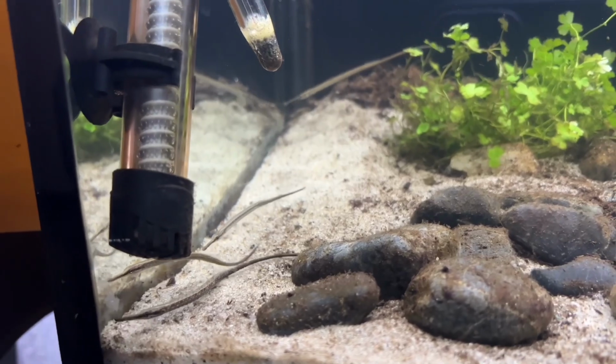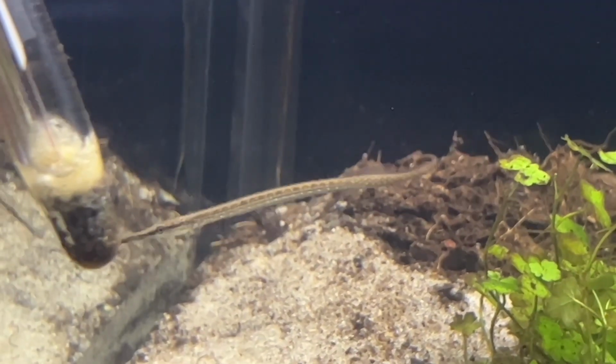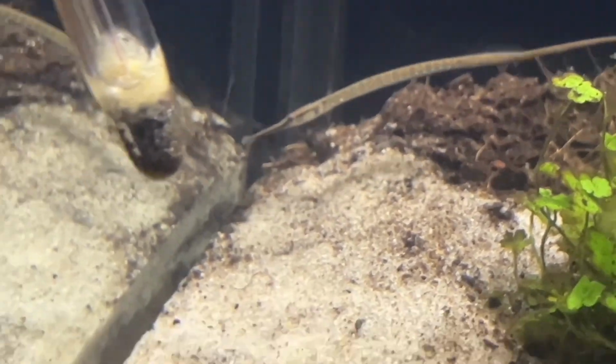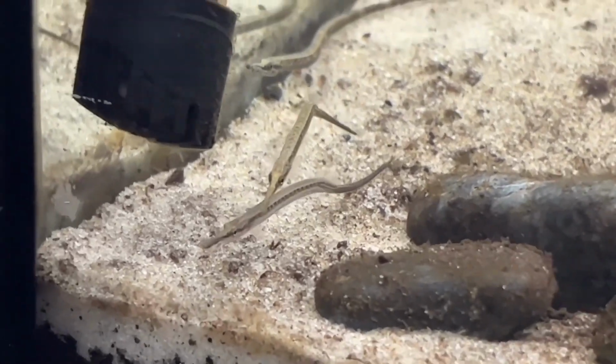And look at how pretty they look swimming. It almost looks like they're so elegant. They literally look like they're dancing when they're swimming. I don't know, I love these guys though. And so yeah, they're pretty cute.